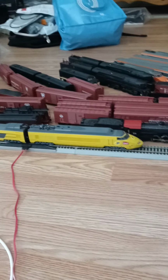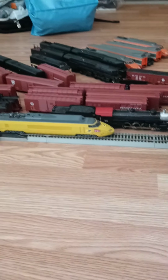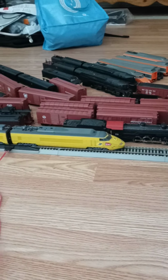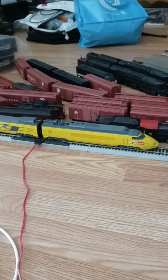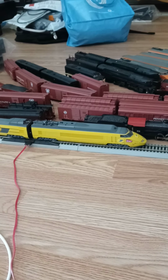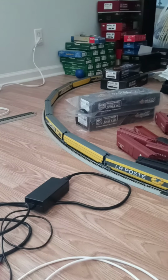As you can see, it's running on American Bachmann track for American steam engines and American trains and rolling stock and whatnot. You cannot connect this train with any other train unless you modify your other trains. But why would you do that? This is a high speed train. It's meant to be a single semi-permanent unit.